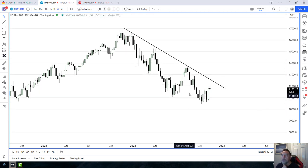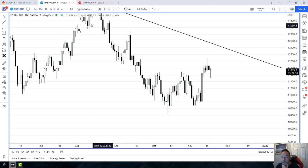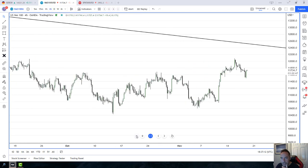First things first though, we're looking for price to come and test the trend line and then see what happens from there. So this is looking bullish as well. 4 hour, we can see the push up, push down, push up, higher high. So we're looking for a lower high to form. Did I say that was the 4 hour? I don't know. That's the daily anyway. 4 hour, it's a little bit nicer.